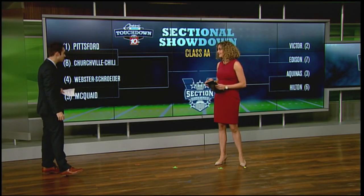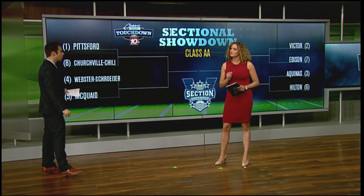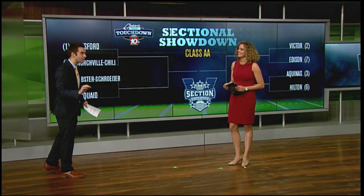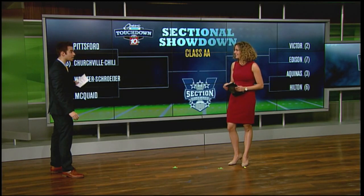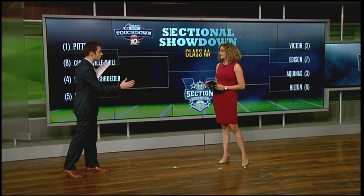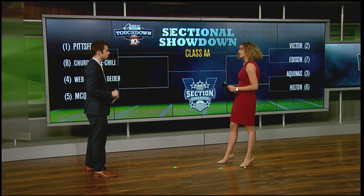But let's not sleep on this McQuaid and Schrader matchup either. McQuaid has not won a sectional championship since 1978. Schrader used to be a mainstay in sectionals. Again, a lot of dominant teams here in Class AA. It'll be interesting to see what happens. Yeah, this whole bracket's going to be great, I think.